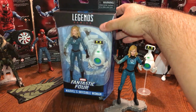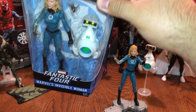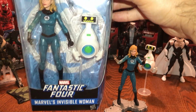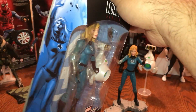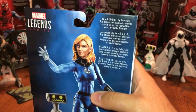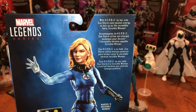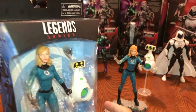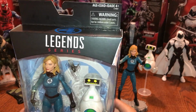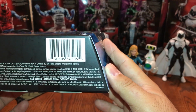But you guys could see. So we'll take a close up at the package here. Same style packaging that you see everywhere, but we have the nice Fantastic Four logo up at the top. You'll see the Marvel's Invisible Woman, Fantastic Four, the big 4 in the background. Really cool. You see the artwork on the side, which is the same on the other side. On the back, you have a brief bio with Herbie by her side. Sue Storm uses psionic energy to suit up as the incredible hero Invisible Woman. You can see the figure there. So pretty cool. I'm very excited for Human Torch that's going to be coming out at some point later this year. Who knows when.